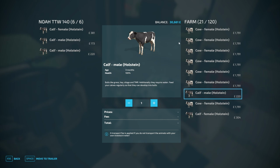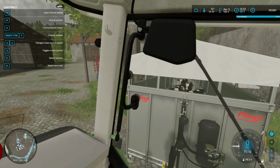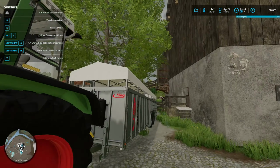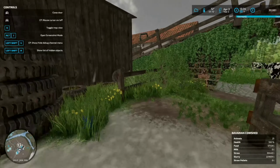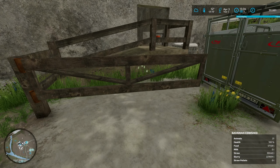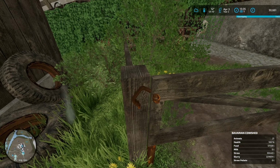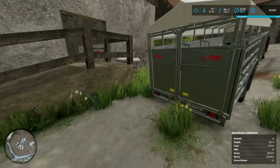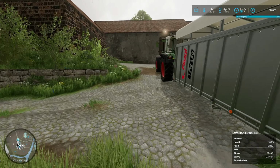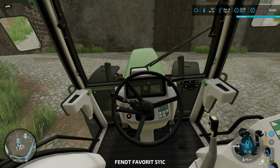Okay, it's not working. Oh, it's 6 out of 6. We're full. Excuse me, I did not notice that. Okay, let me close the gates. Again, the creaking sound. And then the pin goes in. Even the clunk when the pin is all the way in. Okay, let's go.